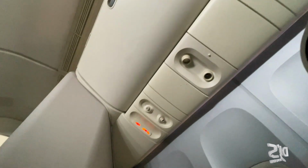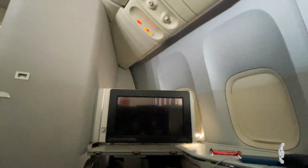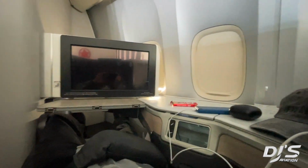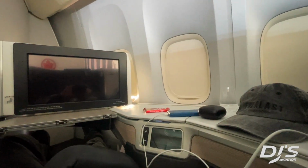Closing the shades on board the 777 gave me time to stretch out and relax and enjoy around 10 minutes of being in a bed-like function. To me, still such a weird concept, but one I very much like.